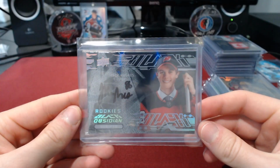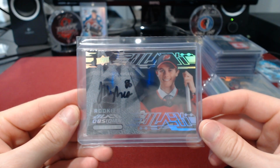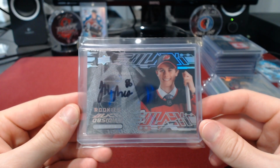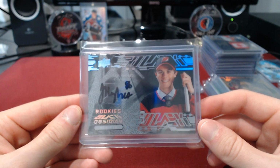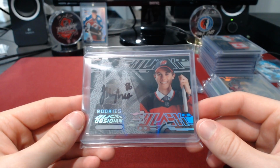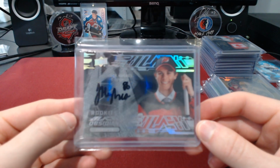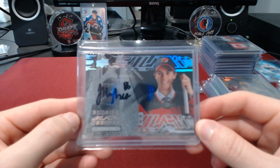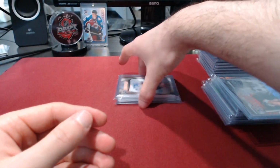Next card we have is the most valuable card in this entire stack. We have an Obsidian Scripts rookie of Jack Hughes, #1 overall draft pick from last year. Big hit. Obviously, I would have liked to see a little bit better autograph, but if any of you have seen some of the Hughes brothers autos, neither of them look like they can write very well. But that's a huge hit.